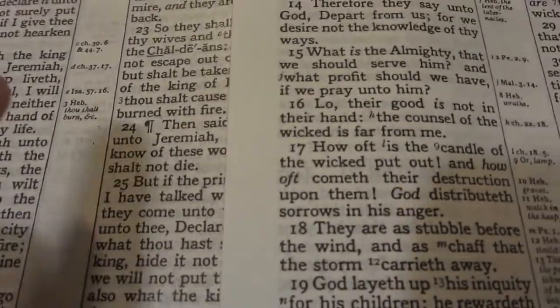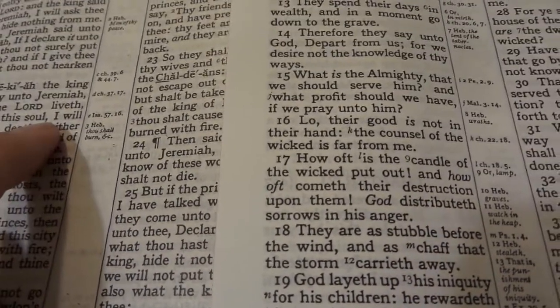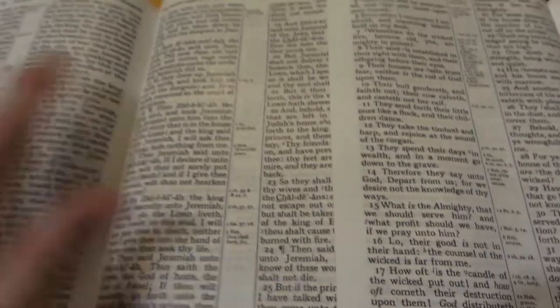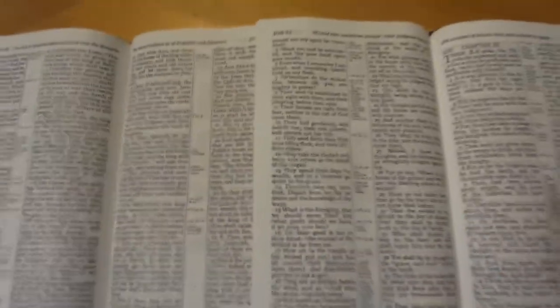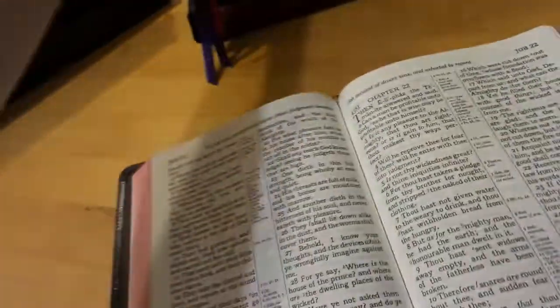But guys, you're only paying $70 for this Bible. I think it's like $65 for the red letter right now, so it is amazing. I'll show it from above. It's just amazing what Church gives you for your money. I have no complaints. I love Church Publishers.